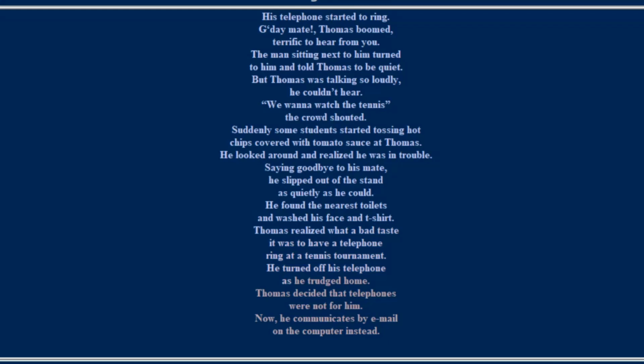He turned off his telephone. As he trudged home, Thomas decided that telephones were not for him. Now he communicates by email on the computer instead.